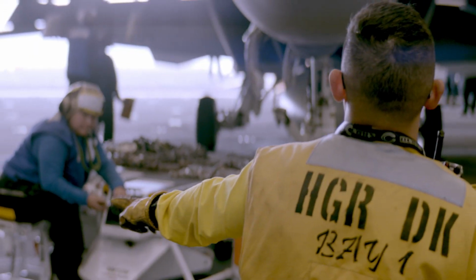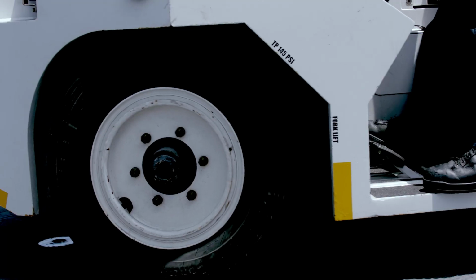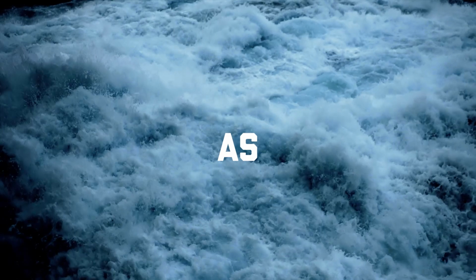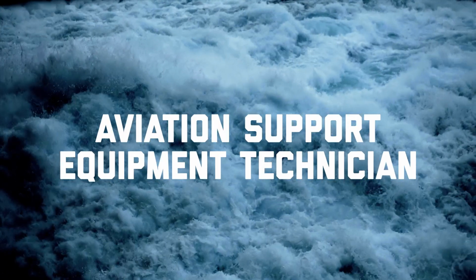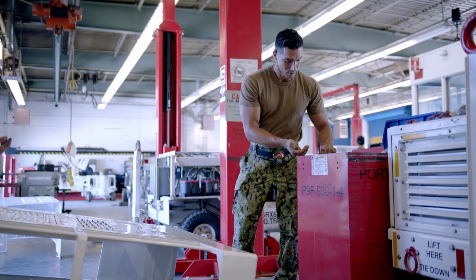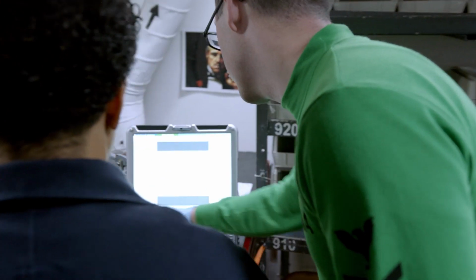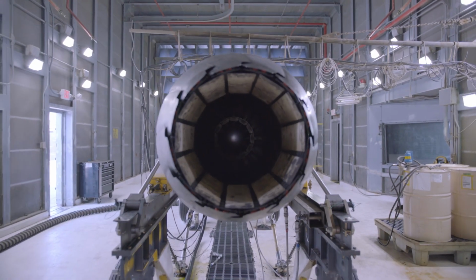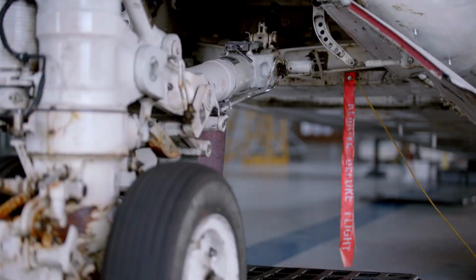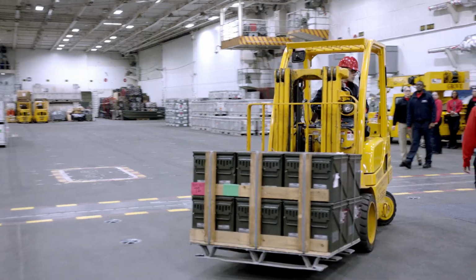We do have a saying, NASWOGS. No air support without ground support. What we do is we manage and maintain all the different ground support equipment that you need to fly an aircraft. The misconceptions about my job is that we only work on engines. We work on pumps, electrical systems, hydraulic systems, all kinds of stuff. We own every forklift on the boat.